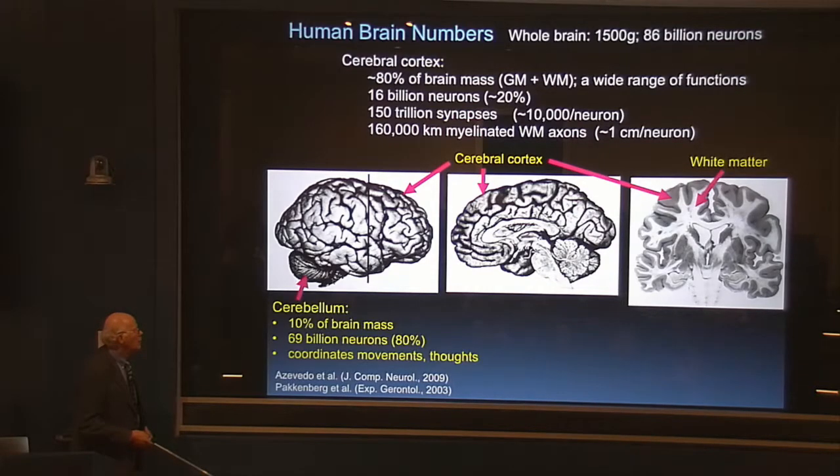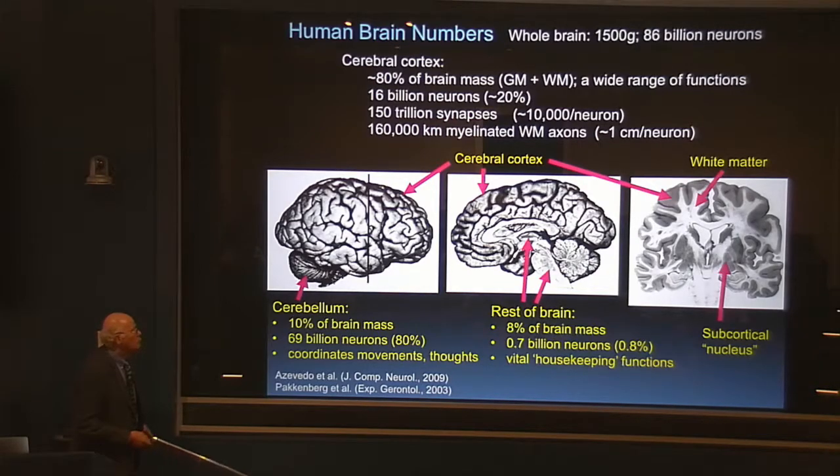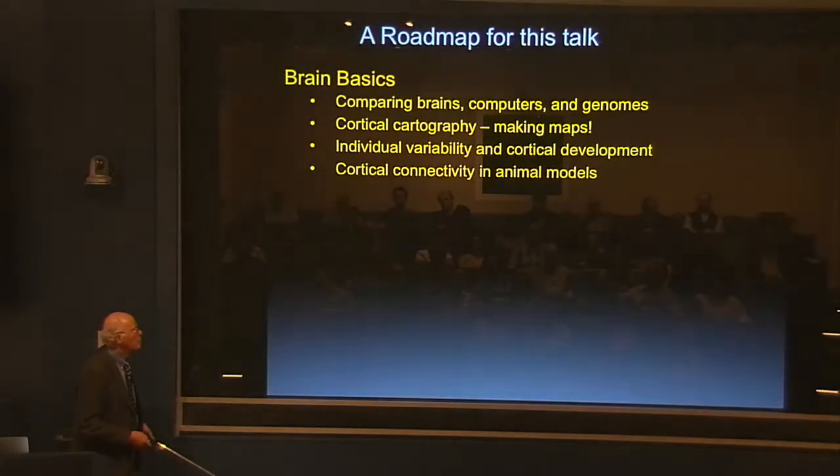brain regions. The pint-sized cerebellum in the lower left here has only about 10% of brain mass, but it contains 80% of the neurons, and it works together with the cerebral cortex to coordinate our movements and thoughts. The rest of the brain, the subcortical structures, various nuclei that we see, constitute about 8% of brain mass and less than 1% of the total neuronal count, but is incredibly important for various housekeeping functions. I won't have time to talk much about those, but they'll come up now and again.